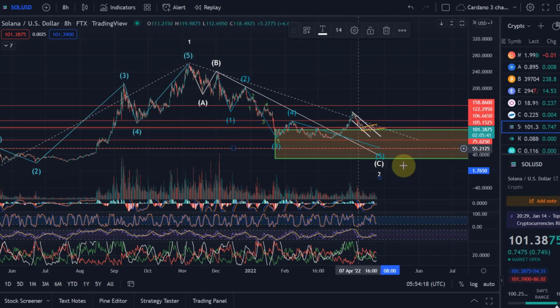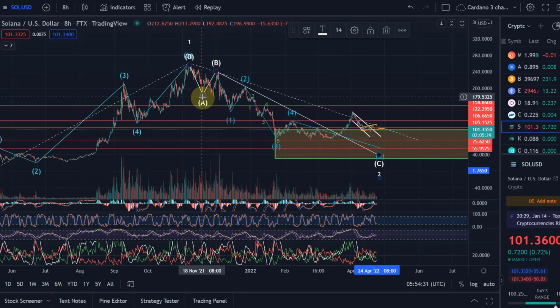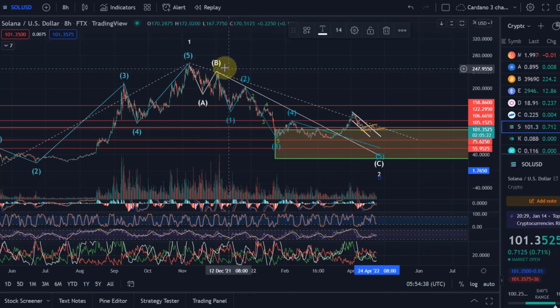So the second wave is a corrective wave consisting of three waves. You can see it here in white, A, B, C. And within this A, B, C, you've got an A wave that consists of five waves, very small, a B wave of three waves, very small, and a C wave, again, of five waves.